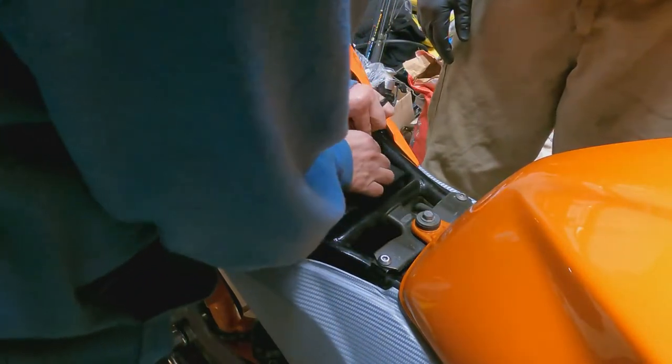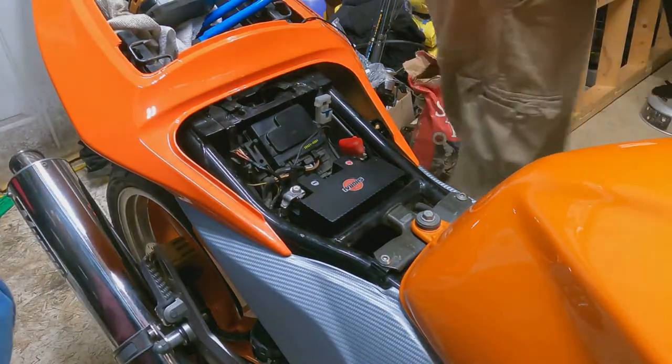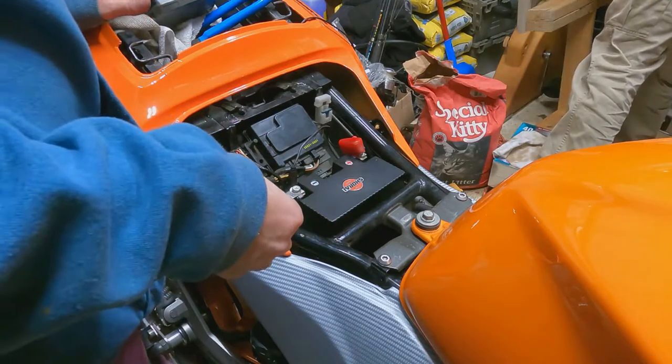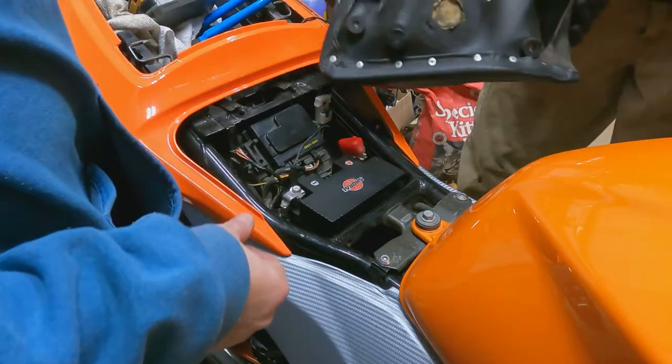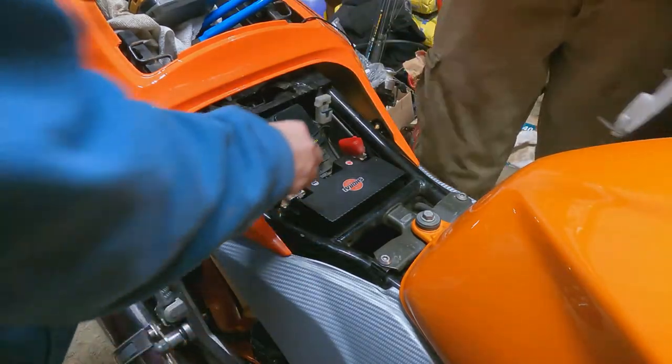Probably cut a little slit in it. Yeah, nothing, not gonna touch it. Is there metal on the bottom of the seat? Well, it's almost hot. I don't know. Nah, it's not gonna touch anything. It'll be fine.